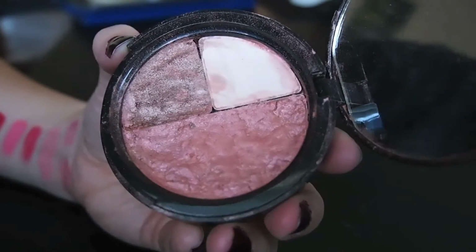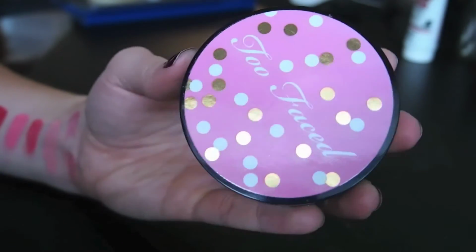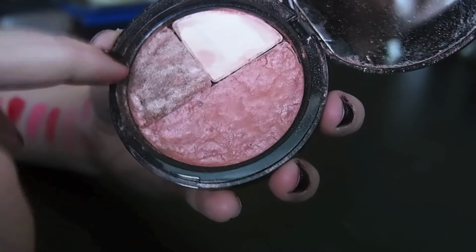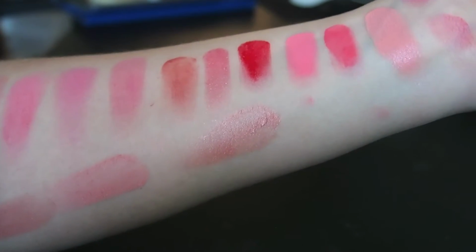Finally, I forgot to swatch this one. It is the Too Faced blush. It doesn't have a name. It's from a holiday 2013 little collection that came in this compact. And as you can tell, I broke it twice. First this eyeshadow broke and then the blush broke, so it looks really gross. And that is the Too Faced blush right there.